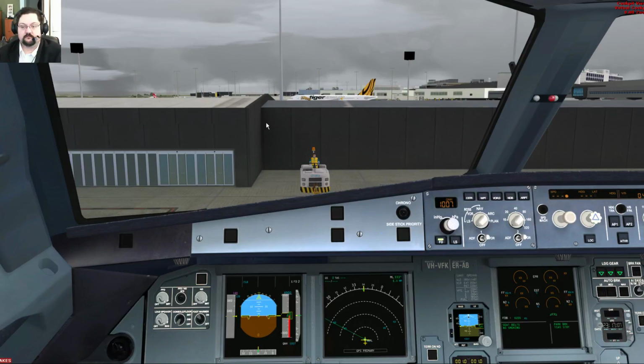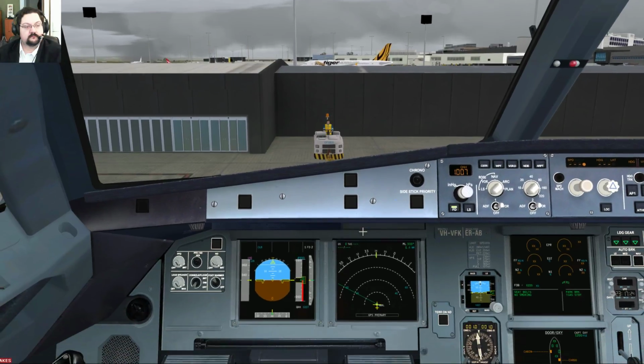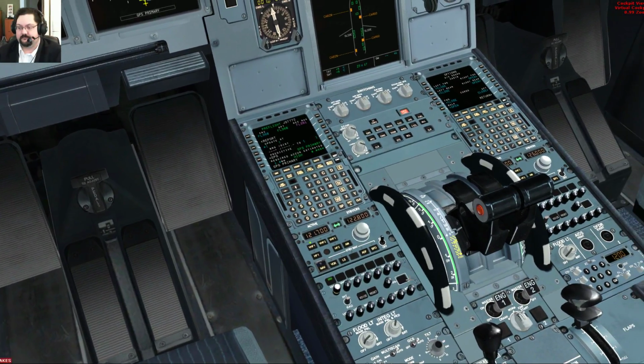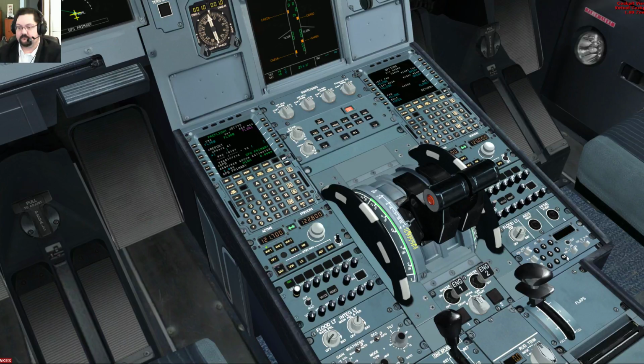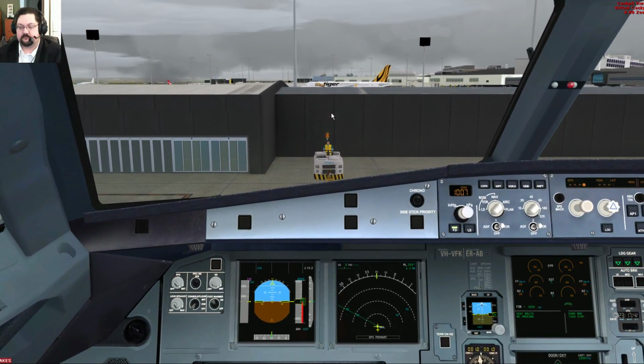Melbourne ground, Qantas 229. We're just wondering what's going on with the Lifecam there. Qantas 229, stand by. I'm just trying to work out what's going on, trying to tidy up a bit of a mess. Melbourne ground, not a problem. Thanks. You've been here a while. USA 5, squawk mode, stand by on the ground, please. Okay, start on standby. Okay. Qantas 229. All stations stand by.